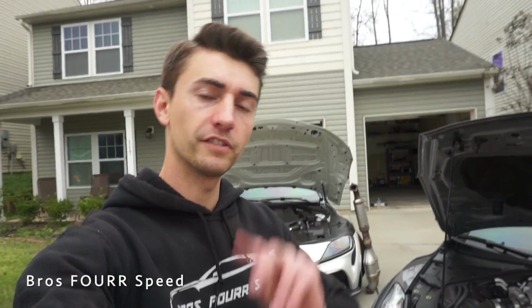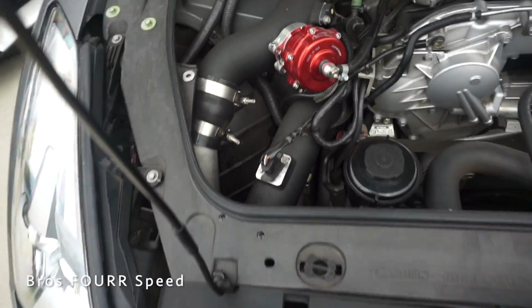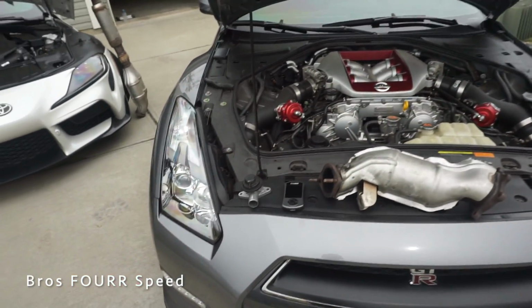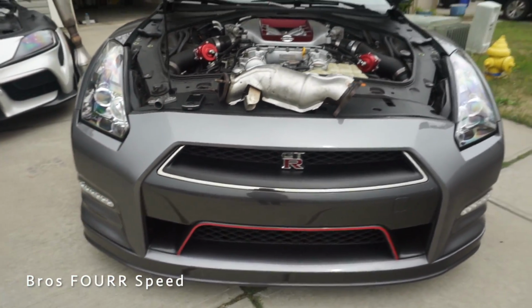Now there's gonna be 2 different intakes you can get. There's gonna be a hot air intake or a cold air intake. You wanna stick with a cold air intake. So on the GTR, if you notice, you don't see the air filters. They are actually sitting right here in the bumper. There is no heat from the engine getting to those air filters. So all of the air is actually getting sucked in right through this area in the grill. So the GTR is sucking in very nice ambient air.